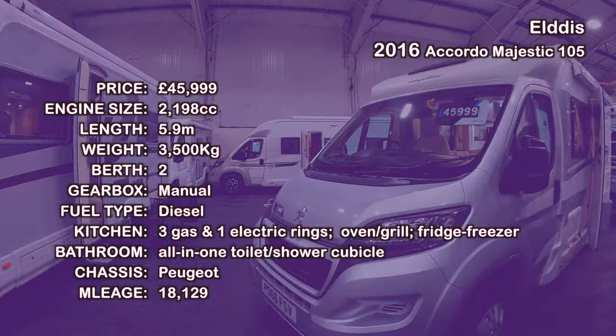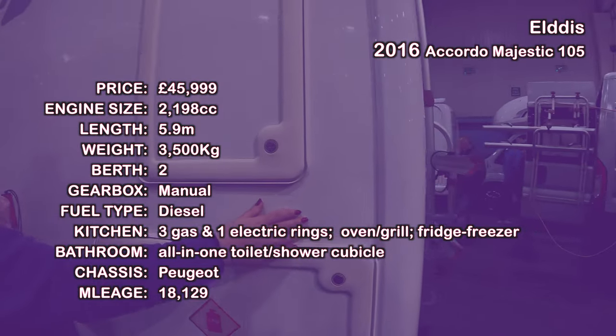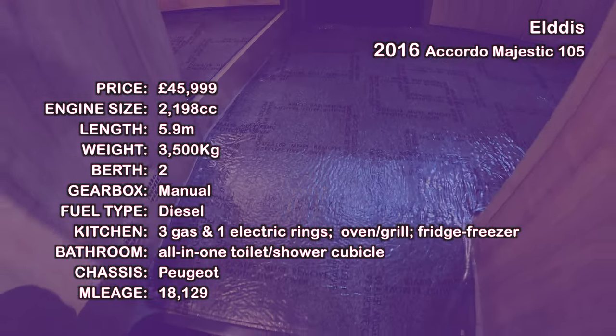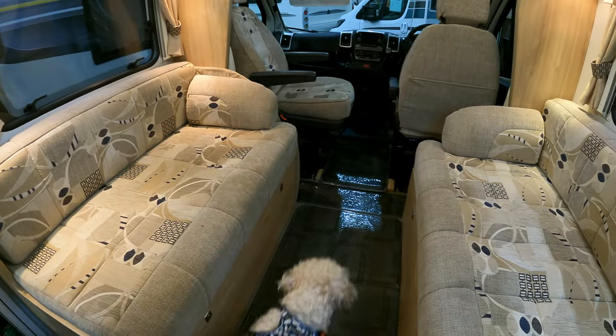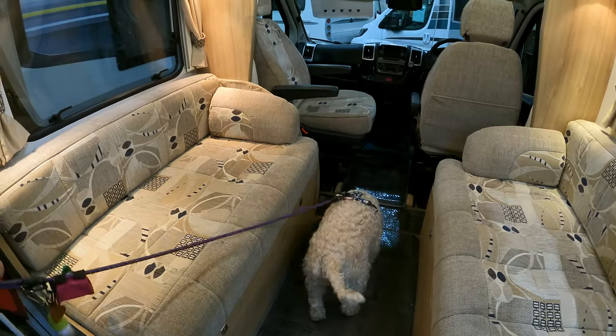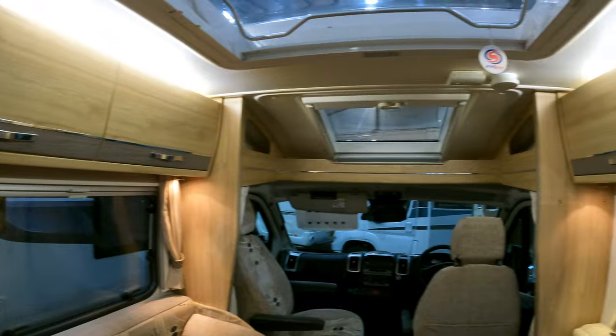Here we've got an Elddis Majestic, 2016 model. Storage locker at the back. There's no electric step here. It's got a couple of little steps up built into it though. Got parallel benches in the same way that Mel's got, so I presume that is your main bed. Got swivelling captain's chairs, tall lockers.